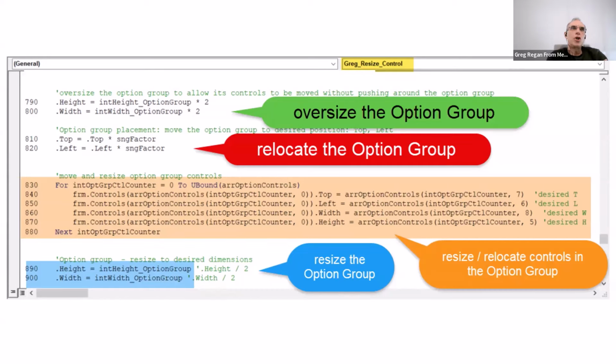Of course. Obviously, another way to do it is, resize the option group to its max, to the dimensions of the form. Sure. So move it to the top left, and then move your child controls into place, and then record where the top leftmost control is and the bottom rightmost control is, and then start moving and resizing that control. But yes, there is a challenge there, as you mentioned.